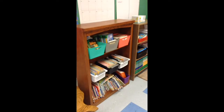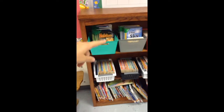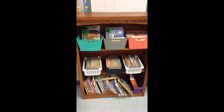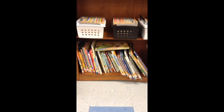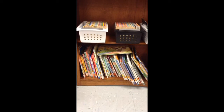We're entering our first part of the library. Our top 2 shelves are various books that Miss Bonde has. Some of them may be easier and some are a little more challenging. Our bottom shelf will always be filled with books that I've checked out from the library. Feel free to use these, but please make sure to return them.